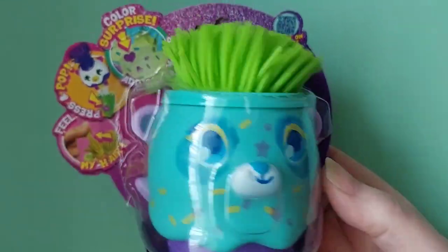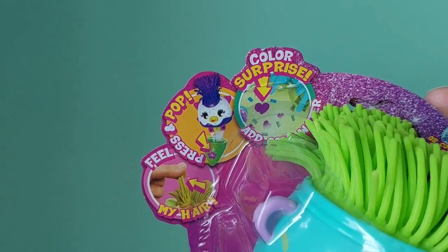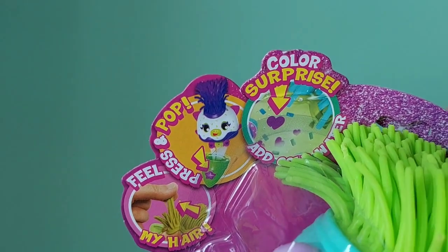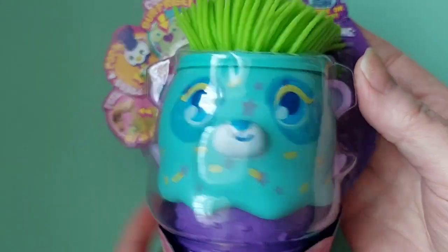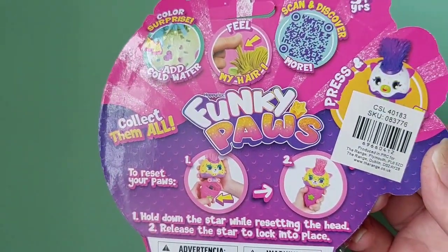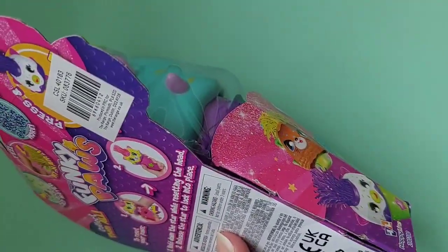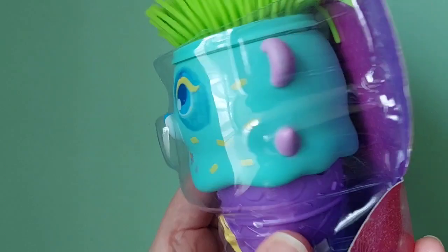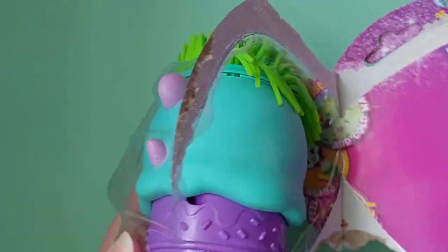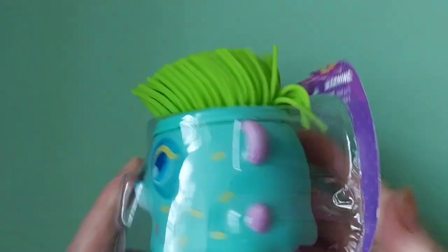It looks like a little pot plant, but with groovy little hair like that. Colour surprise. Okay. Pop, press and feel my hair. So there's a bit more to this then. Click them all. Okay, let's get into this one. I'm quite intrigued with this one. There's just some really cool things out there, isn't there? And sometimes you don't always find them online. Sometimes you have to actually go out and about to see what you can find. Okay, let's get them out.